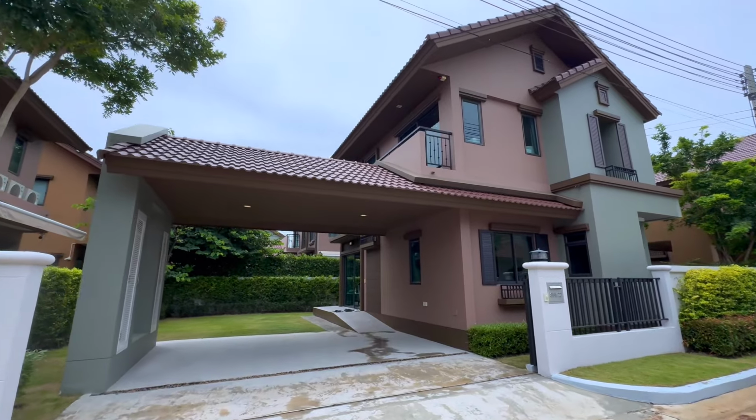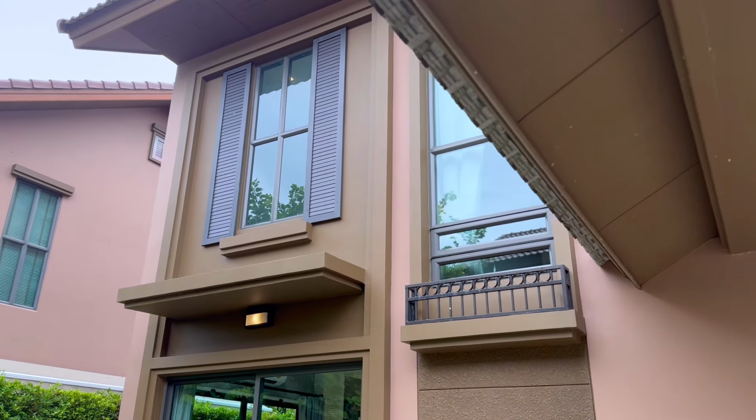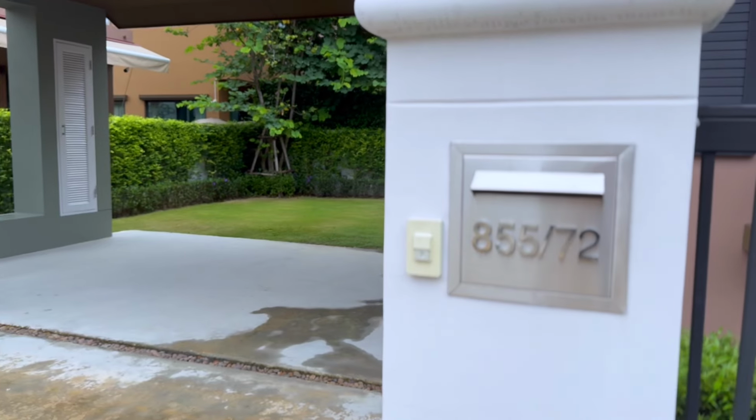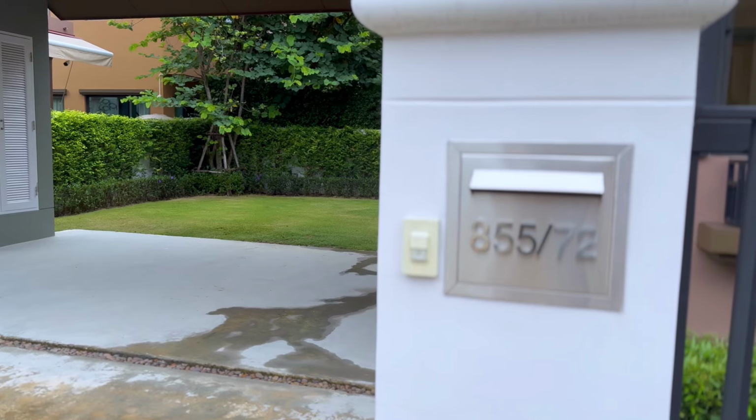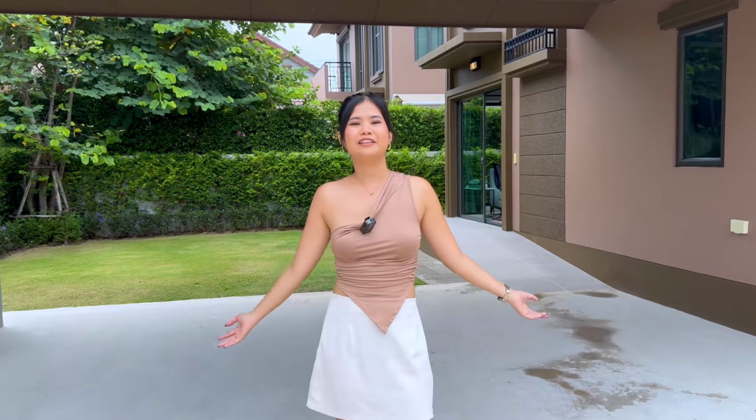And today we are going to show you the new Sienna type, which has 3 bedrooms, 3 bathrooms, and 1 car parking, which is available for 2 cars. And the size here is 151 square meters, also including the front yard here as well. Okay, so let's get started from here. This is the outside area.